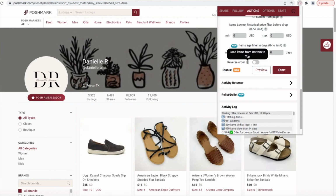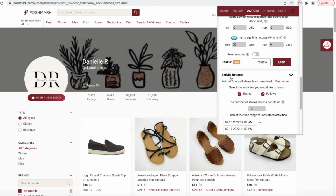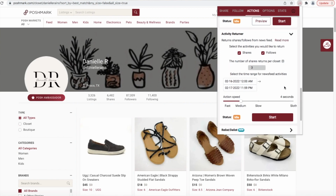And you can also do reverse order. It'll load items from bottom to top. That's on everything. Obviously, it also shows you that it is idle. And then the next thing you can do is activity returner. This is something that I have used in the past and I should really use more often. What this does is it actually returns shares and follows from the news feed. So you can do shares or follows. You can do one or the other, or you can do both.